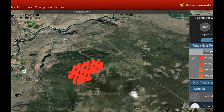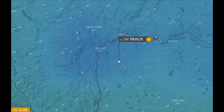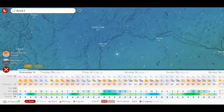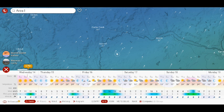Looking at the wind, there's 9 kilometers an hour from the southwest that's moving it away from Barnes Lake to the northeast. And when we look at the forecast, this is on the ICON model, it's showing consistent wind direction from the southwest. Those gusts can reach over 20 kilometers an hour. So if you're on the northeast side of this fire line, you want to be aware. Looking at the GFS model, it more or less confirms that.